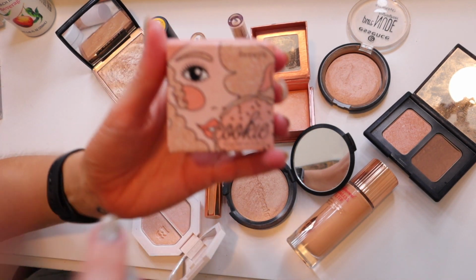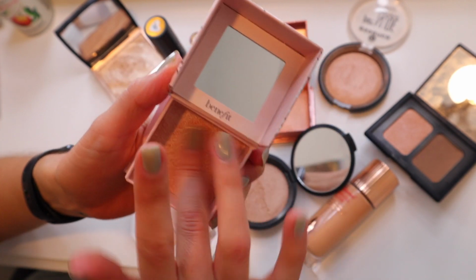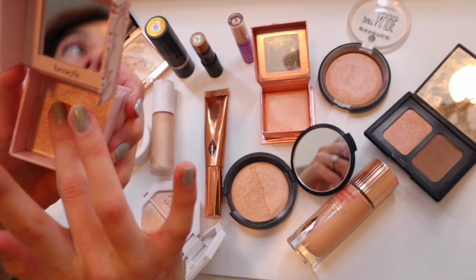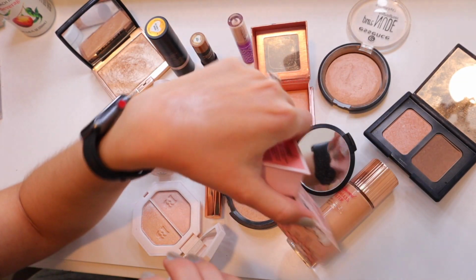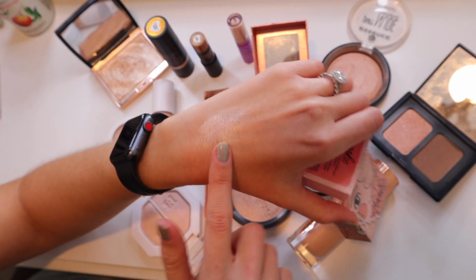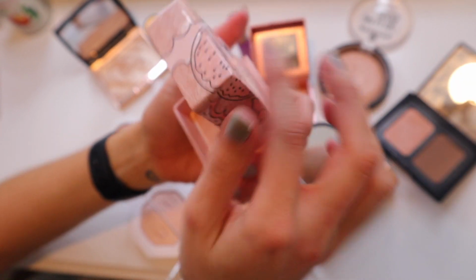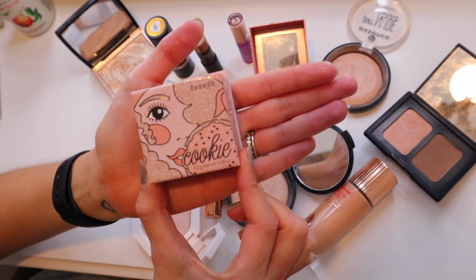I barely used it. This is the Benefit Box in Cookie, and yes, I bought this because of Jaclyn Hill, and woo! Y'all, this highlight is way too intense for me. It's basically silver. It is so bright, and it may look good on camera, but in person it is just way too intense. This is like old school YouTube type of highlight, and even blended out, it's like pure white, which is unfortunate. I barely use this, and I'm definitely going to give it to a good home who likes that style a lot more than I do.